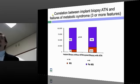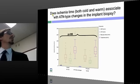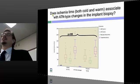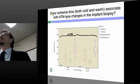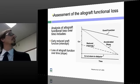So the next question is, well, maybe because of their increasing size, the ischemia times are high, and therefore you can see the ATN. So we looked at all the ischemia times: warm ischemia time, cold ischemia time, revascularization time, and total time. And looking at the relationship with ATN, we didn't find any association between ischemia times and ATN. So even if the patients are larger, the surgeons manage to operate in roughly the same time frame in all these kidneys. So then what could it be?